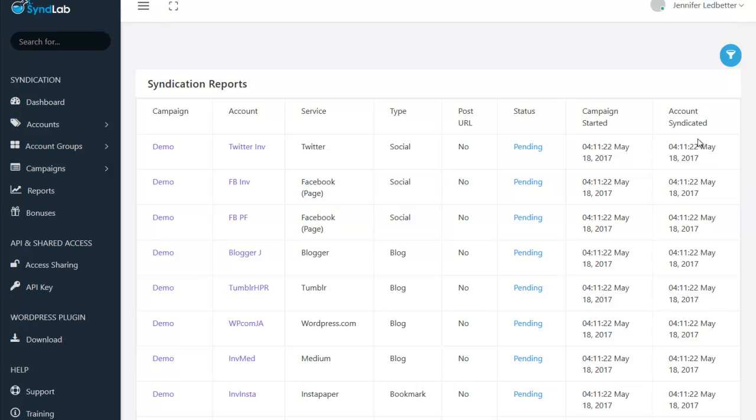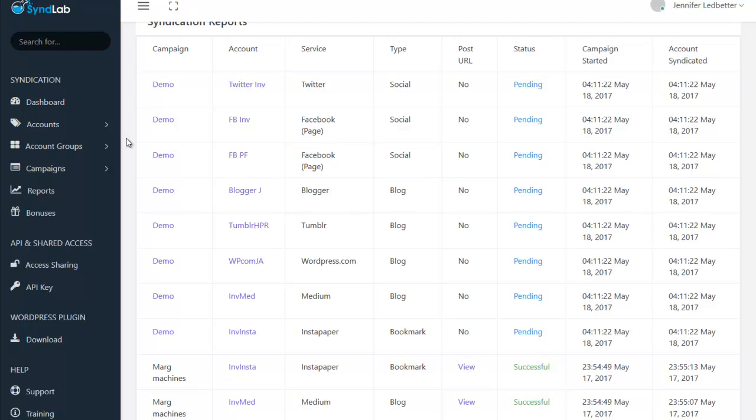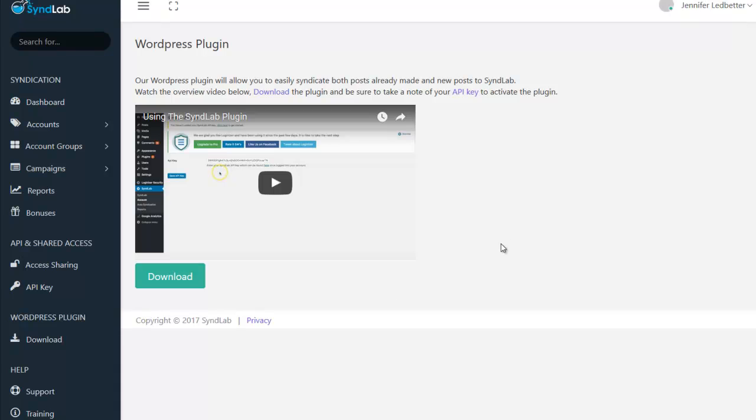The other cool thing, and this is something you'll be offered, totally up to you, is a WordPress plugin, and it's very, very cool. Very quick video right here that just shows you how to use it. But in essence, you put this plugin on your blog, and then you get an API key from this little menu right here, and you plug it into your WP admin area. And then you can automatically have your blog post go out through SyndLab. You don't have to log in here and do a campaign. You can set it up, and you can isolate which posts you want to go through SyndLab by category.